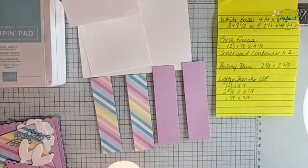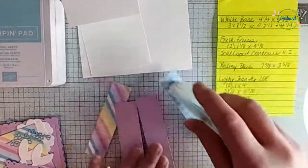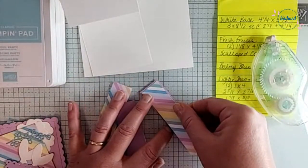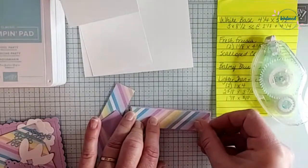So let's go ahead while we have them up there and attach them together. So I'm just going to use my Stampin' Seal and just glue those on. Now it's going to be a very small border, but I think it's going to look fabulous.